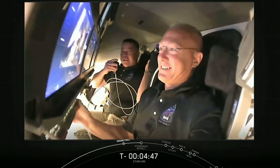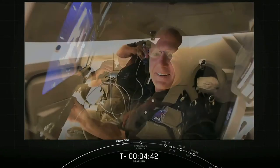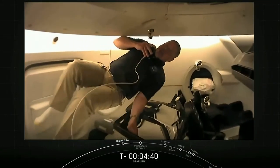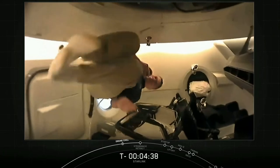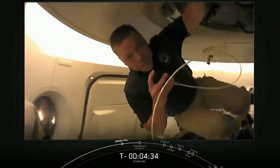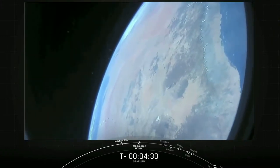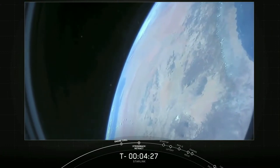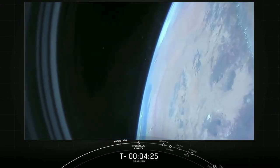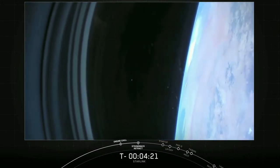The mission marks the first time a commercially built spacecraft has launched people to the space station and the first time in nearly 10 years that the U.S. has launched astronauts into space from U.S. soil. The video that you see on your screen is Bob and Doug floating around in orbit, giving us a tour of their Dragon spacecraft, which they named Endeavour to commemorate the huge efforts made by the SpaceX team, as well as a nod to the first shuttle that they both flew on.